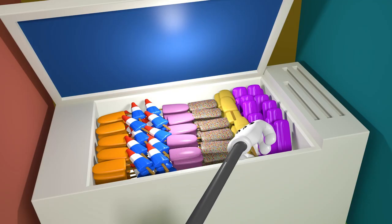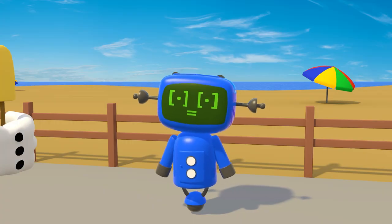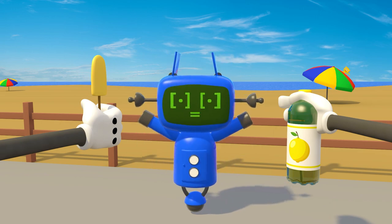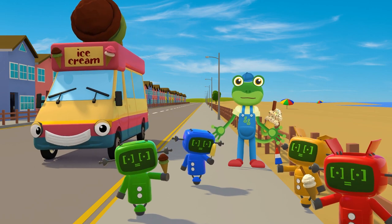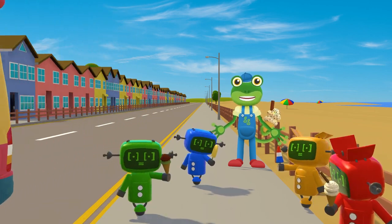Would you like an ice lolly, an ice lolly, an ice lolly? Would you like an ice lolly and perhaps some lemonade? Did you hear the ice cream van, the ice cream van, the ice cream van? Did you hear the ice cream van and Vicky is her name?